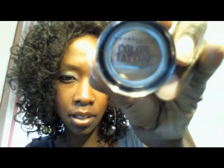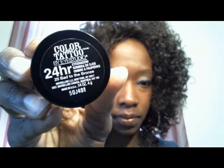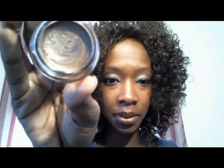And I also have on Maybelline Color Tattoo. This is how the color looks. I have this on my eyelid, on the bottom. I love the way this looks too. I just picked this up yesterday from Walgreens. So I like that. I've been seeing this a lot on YouTube, so I picked that up yesterday.